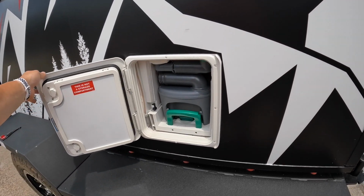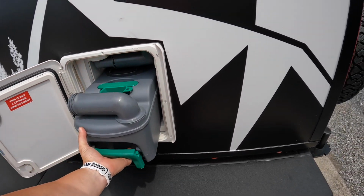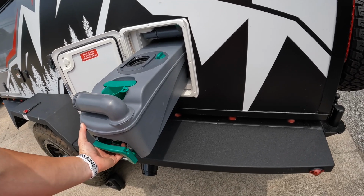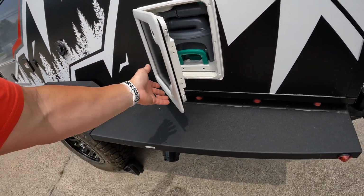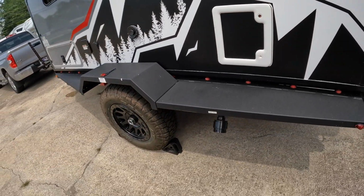There we go. So you have this 5-gallon little turd taxi. This camper's never been number 2'd in, only number 1. So you have this right here. It's got wheels on the back. You just haul her around. It's like a Uber for your bodily waste.